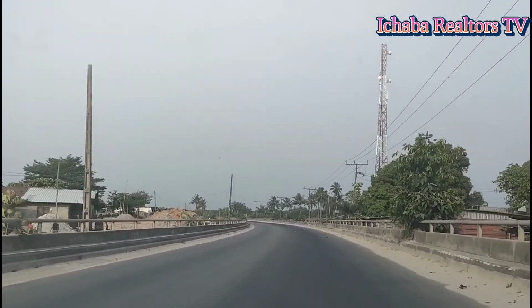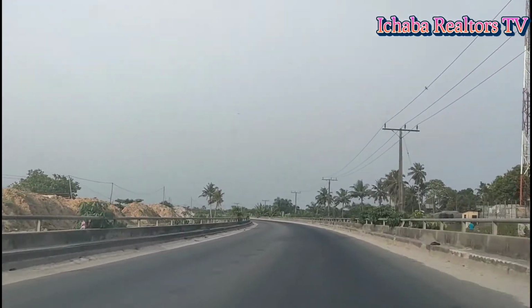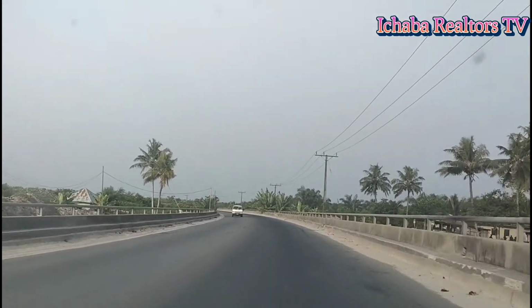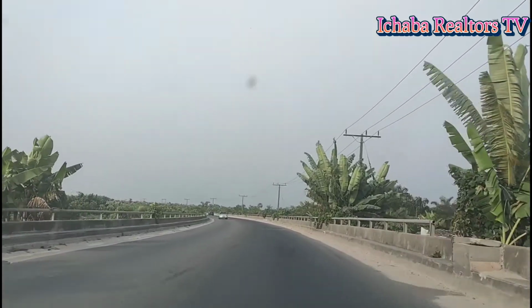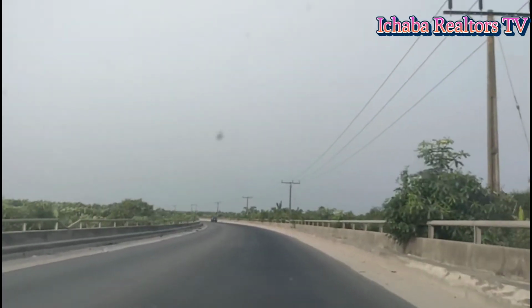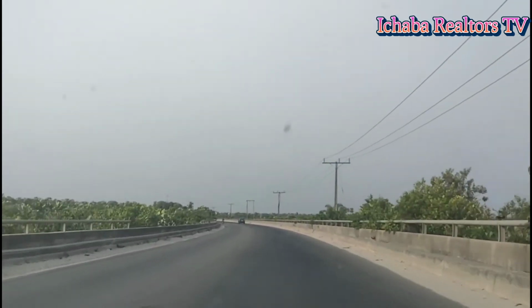Don't forget, Epe used to have a bad road until the Lagos State government moved in and started doing the expansion of the road. Right, the Fourth Mainland Bridge construction is ongoing as I speak to you. They started from VGC right now. But I want to talk to you about Epe now.